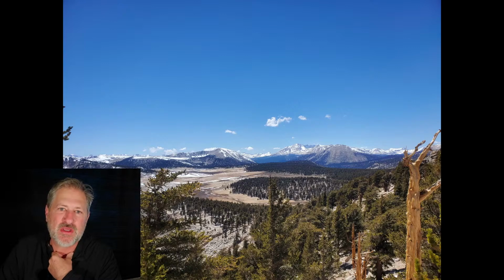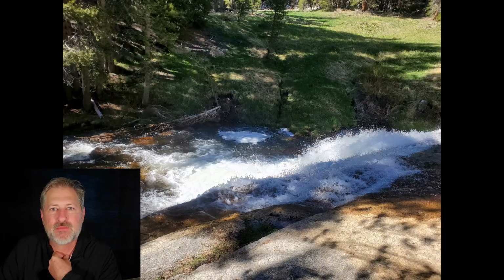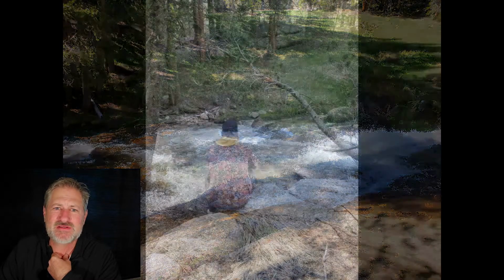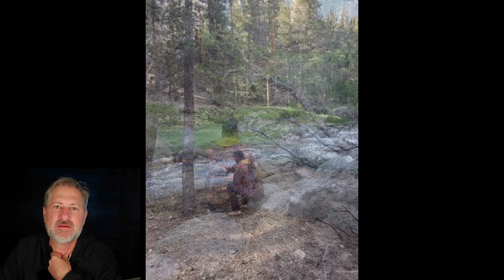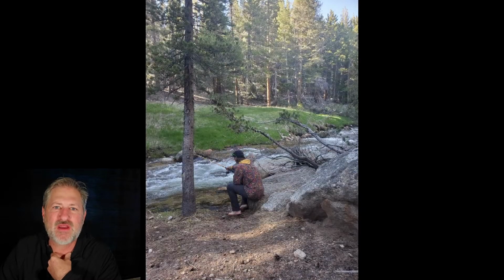So this is us working our way from Cottonwood Pass towards Crabtree Meadow. And it was incredible, the number of golden trout trying to jump up this waterfall. This waterfall is like 10 feet tall, and these little tiny fish, they're 6 to 8 inches, and they're trying to jump up this thing. It's incredible how many fish are in these little tiny creeks. We caught quite a few trout out of this little creek.